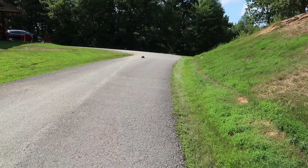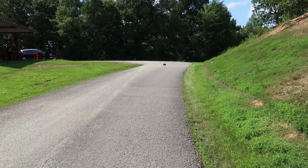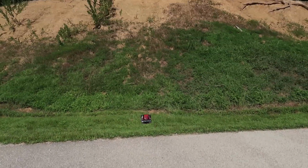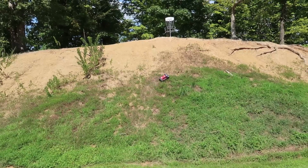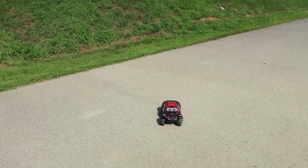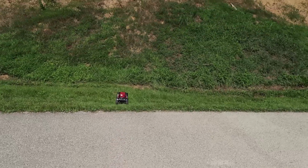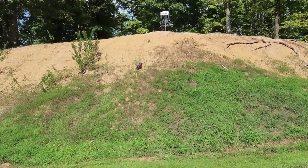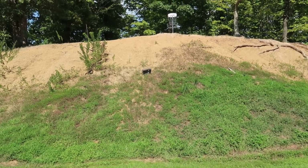Well, let's see if this can function as a crawler at all. Let's go try to climb up the big hill. I don't know if it'll be able to get through this grass here, but we'll see. Oh yeah, no problem. It's the control. I thought the bouncing and the control is what's going to be difficult. Yep, this thing has too much power for its own good. Whoa, it flipped. Come on, there you go.